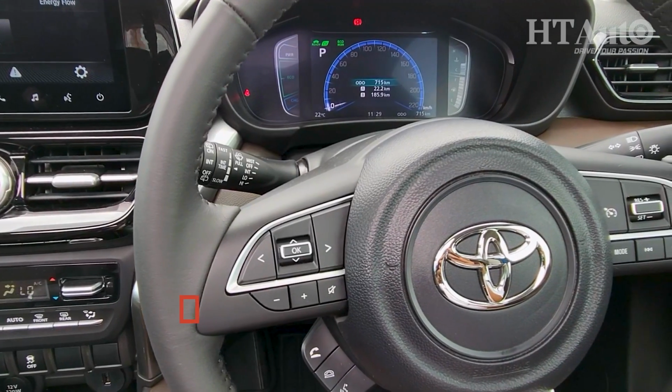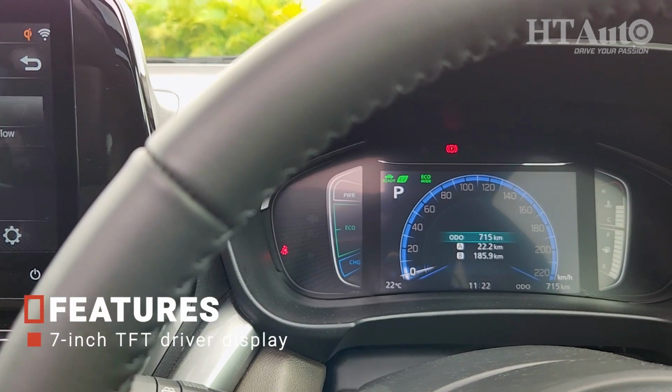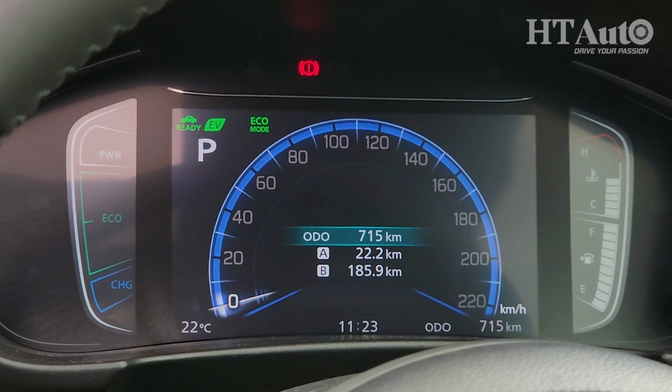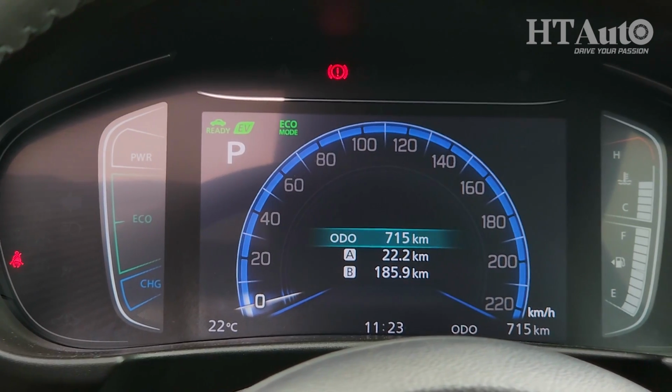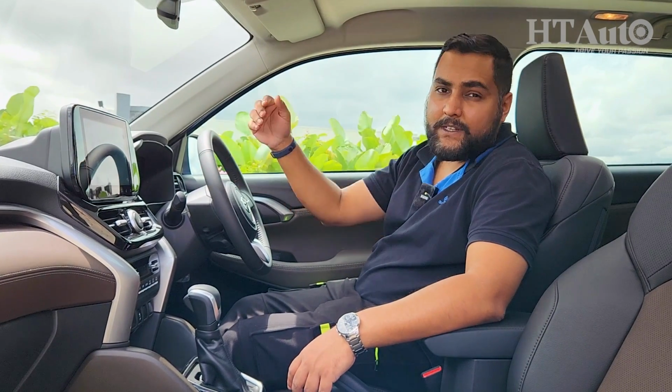Now, what you do also get is a very large driver display. It's all digital. I don't see a tachometer here anywhere, but I do see a power, eco and charging mode option. It tells you if the car is running on, again, entirely battery power, entirely engine power, or a combination of the two. So that's a neat feature to have right here where the driver can see.